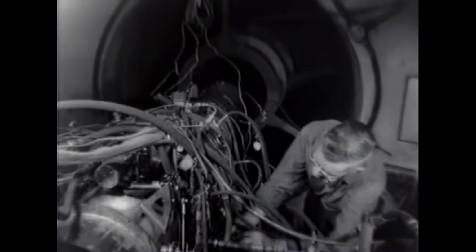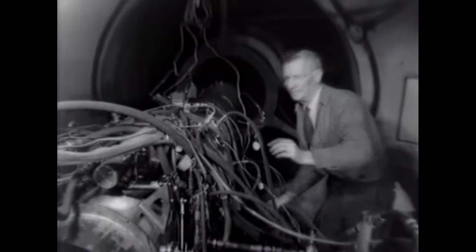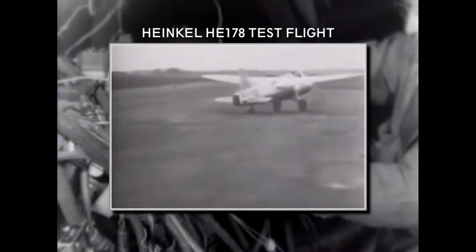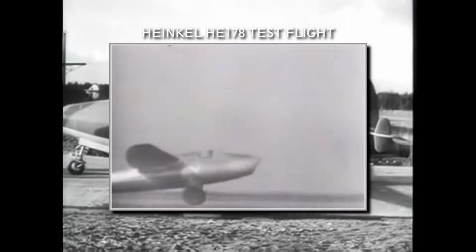So the race was on to see who would put the jet engines to use first. And the Germans gained the lead in 1939, as the world's first jet aircraft, the Heinkel He 178, made its first flight powered by one of Ohain's engines in August, just a few weeks before the invasion of Poland.